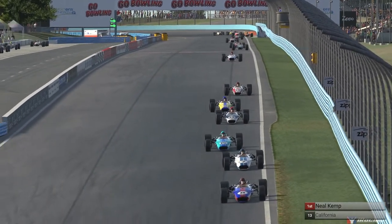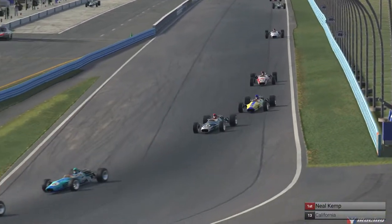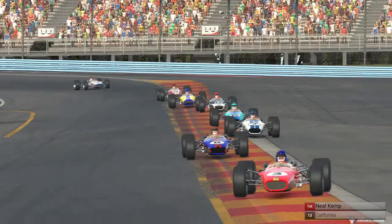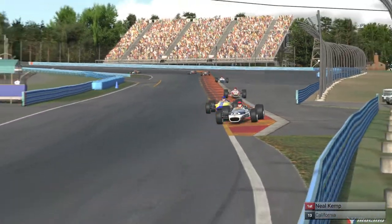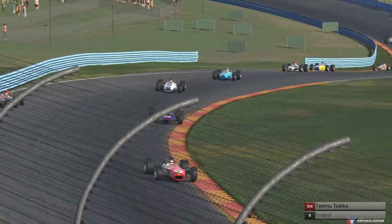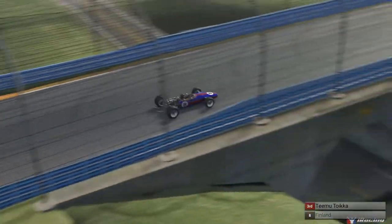Well, congratulations there, Neil. Taking home the first checkered flag of the season here at Watkins Glen. And I believe Ozzy has actually caught up with Teemu Toikka, our third place finisher. Yeah, this is road, so I can actually catch up with Teemu. On the oval, no chance.